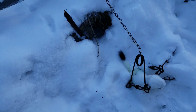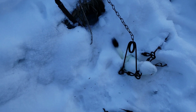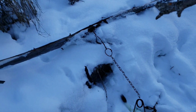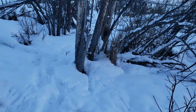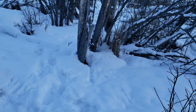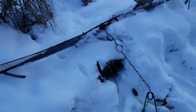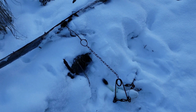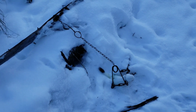I seen this hole here the other day, and it was big enough it could have been mink using it. But all I could see was weasel tracks. But this here goes out to the lake. It's an old water run. So I thought it would have been a spot where mink could have come up. And maybe they did use this hole at some point. But like I said, when I came out here, all I could see is weasel tracks. So I'll get them out of there and carry on my way.